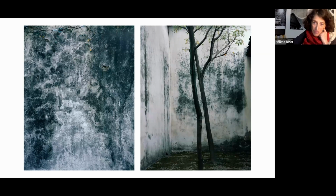And in that case, the prints are quite big. They're about 1 meter by 80.